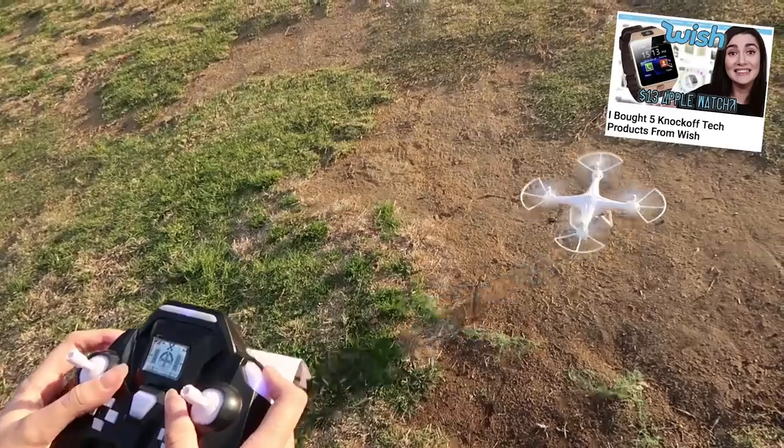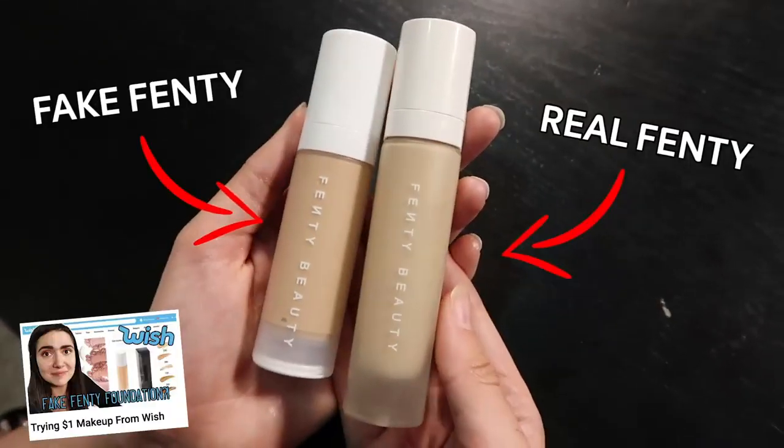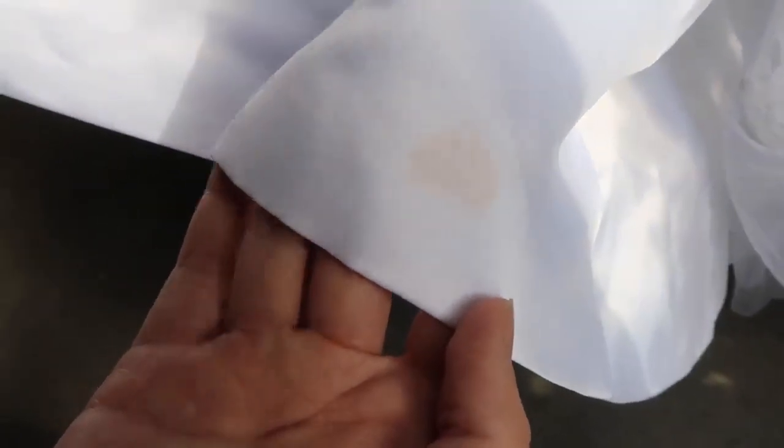I mean, when it comes to Wish, you basically don't know what you're gonna get in any scenario, and with the stakes of a wedding, you probably don't want to play Russian roulette with what you're gonna wear. If you are a bride on a budget looking for an inexpensive wedding dress, I would say you should go for pretty much any other option. Ideally one that you can try on and smell in person.